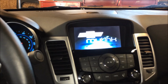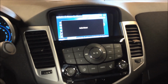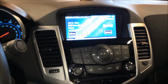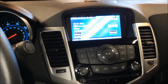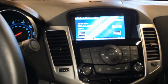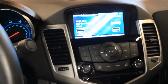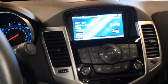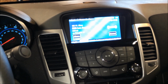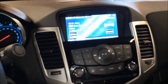When you buy the Eco, essentially they give you the MyLink system, and this particular version of the MyLink doesn't have nav. With the Chevy lineup, as far as audio options, you have the base unit, which is just a simple monochrome display. You have, we'll call it MyLink 1, which is essentially what this is, and then MyLink 2, which is this plus the navigation unit, and then you have the upgraded head unit, which is the Pioneer Premium head unit.